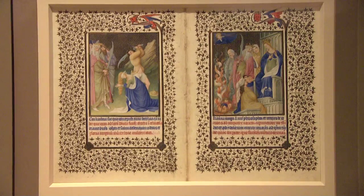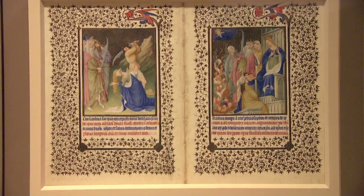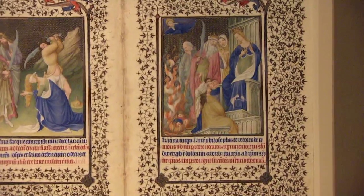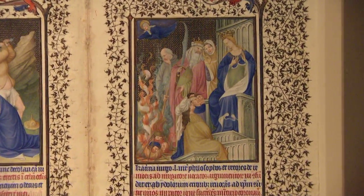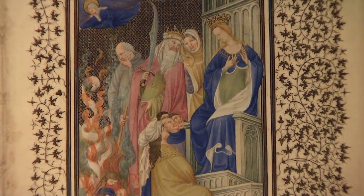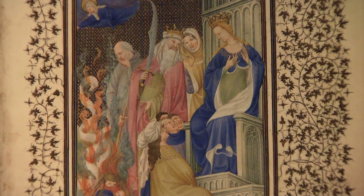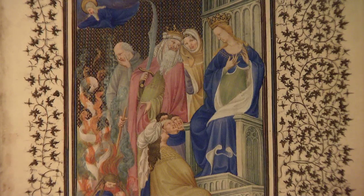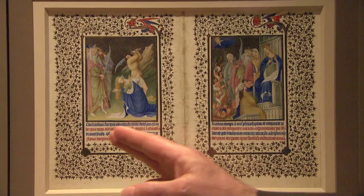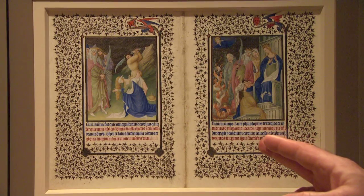What do we have here? Here we have one of seven inserted picture cycles. This one is devoted to St. Catherine. Now, these picture cycles were devoted to saints that were particularly venerated by the Valois princes or other important historical moments in Christianity. The text is very, very minimal, and it's all about the image.